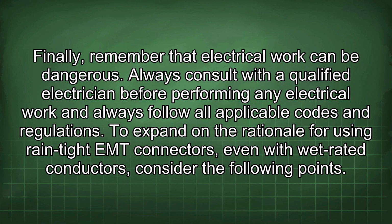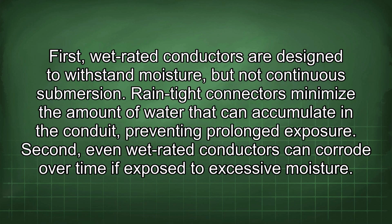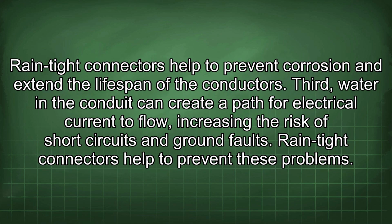To expand on the rationale for using rain-tight EMT connectors, even with wet-rated conductors, consider the following points. First, wet-rated conductors are designed to withstand moisture, but not continuous submersion. Rain-tight connectors minimize the amount of water that can accumulate in the conduit, preventing prolonged exposure. Second, even wet-rated conductors can corrode over time if exposed to excessive moisture. Rain-tight connectors help to prevent corrosion and extend the lifespan of the conductors.